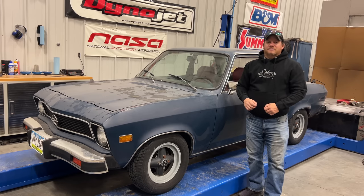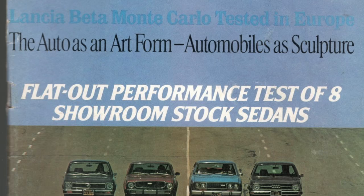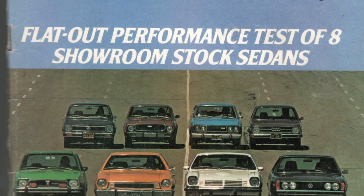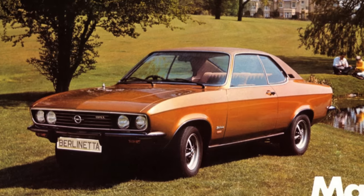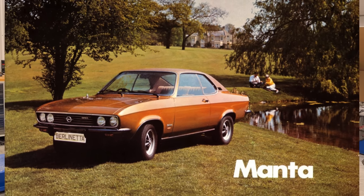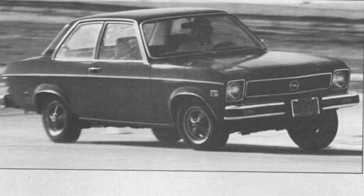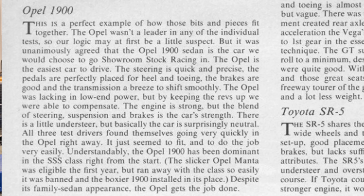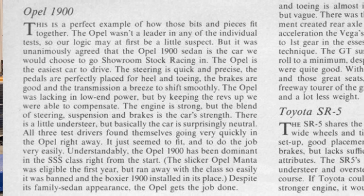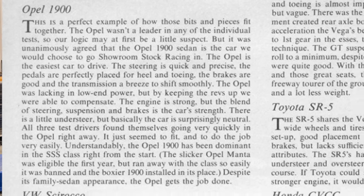In 1975, Road and Track tested all of the cars that could be used in SCCA's showroom stock class. Opel's previous model to the Ascona was so good that it ended up being banned. When Road and Track tested all of the cars, the Opel wasn't the best at anything, but it was unanimously voted as the best car and the car that they would take if they were racing showroom stock.